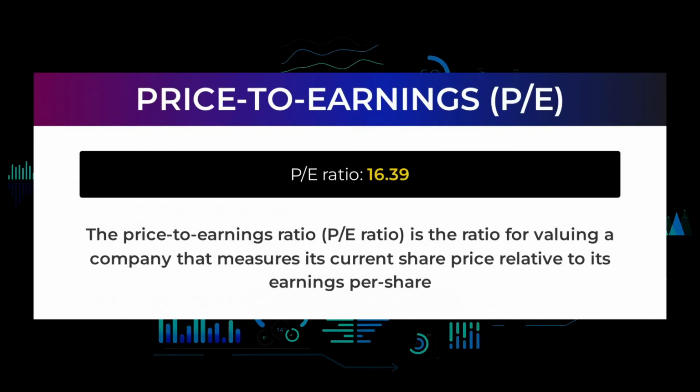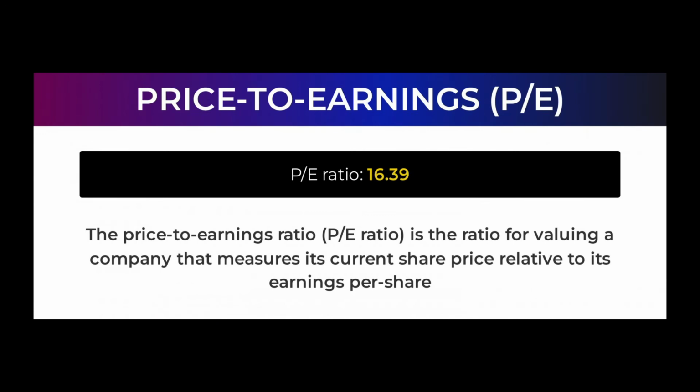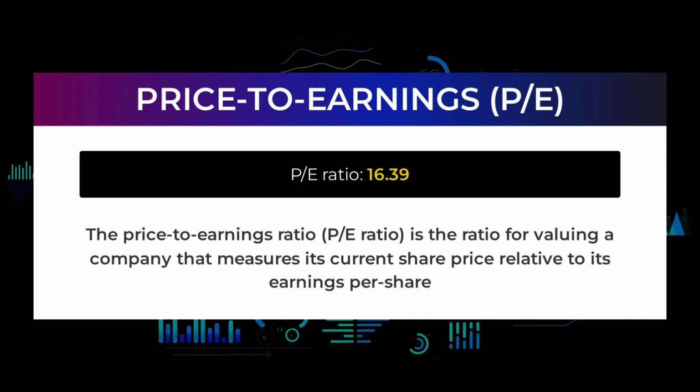Let us have a look at some fundamental data you should be aware of before we tell you some possible good trading levels for Exxon Mobil. The price-to-earnings ratio, PE ratio, is the ratio for valuing a company that measures its current share price relative to its per-share earnings. Exxon Mobil currently has a price-earnings ratio of 16.39. This is a relatively low price-to-earnings ratio and either signals a low expectation for the future of the company, or that the stock is undervalued and could indicate a buying opportunity.